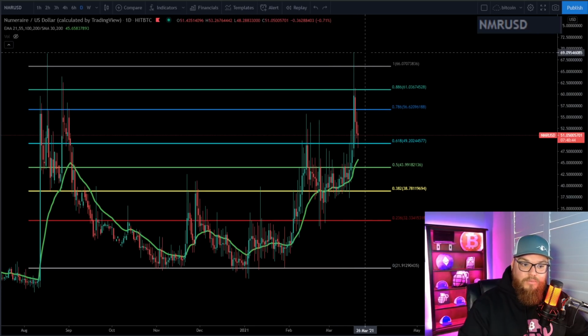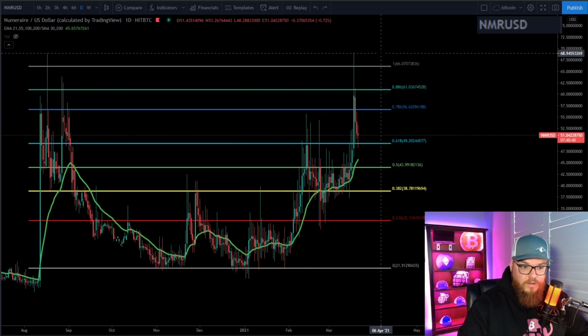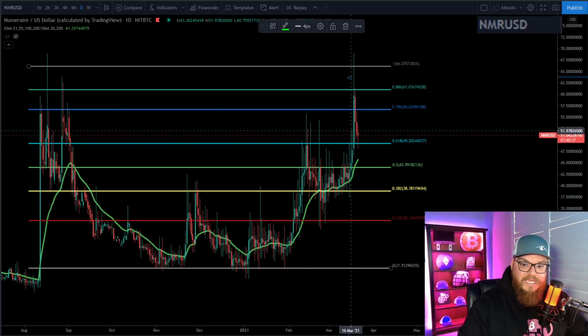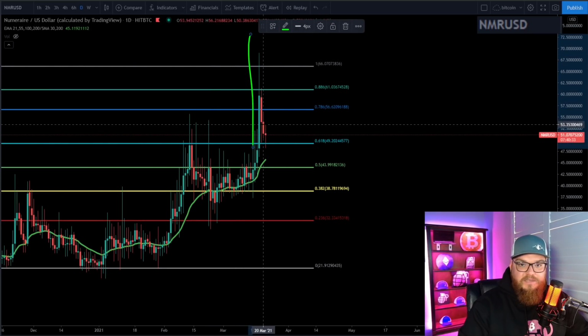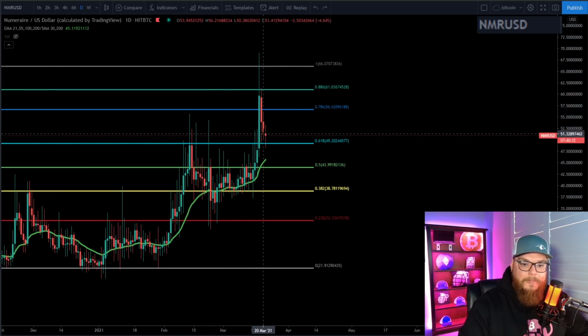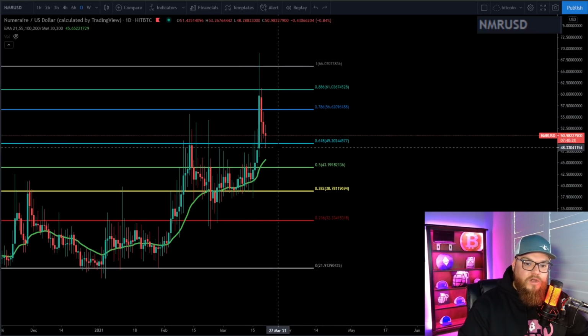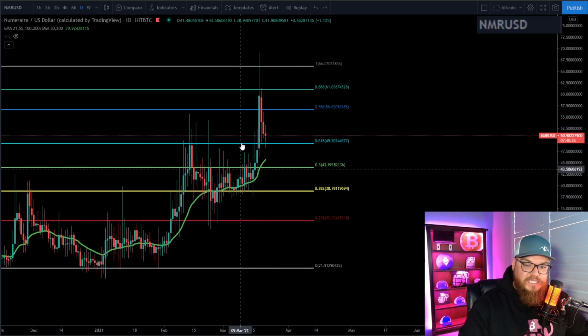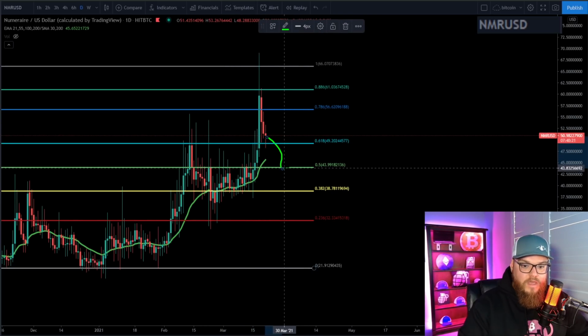We actually even broke this previous high back here, not by much, but it's still higher. We came back down. We never tested the 618. We just broke out and we had this massive pump to the upside. Everybody was super happy. But then you can see that we needed to come back and test that 618. Currently, we are holding it as support. That's going to be that $50 area. Hold $50 as support. Do not drop below $50.